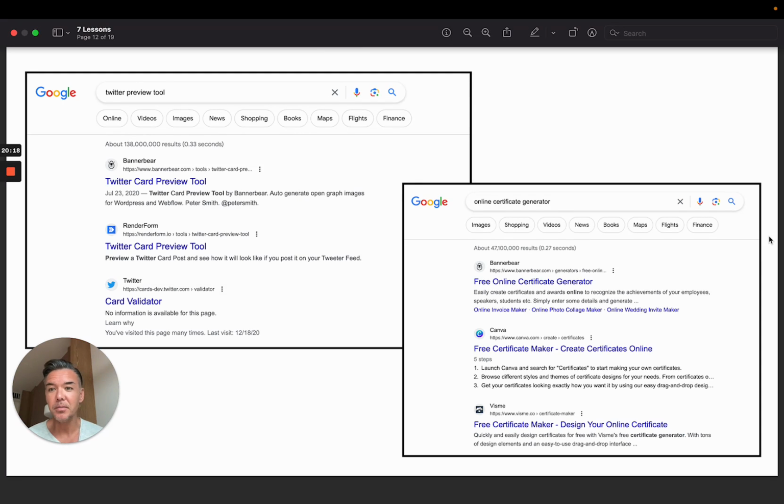Interestingly, above Twitter's own Twitter preview tool. And if you Google online certificate generator, we are the number one result, even above Canva, surprisingly. So yeah, we get a ton of traffic to those queries. And like I said, I'm not sure that we get any amount of paid customers from people who are looking for a free online certificate generator.